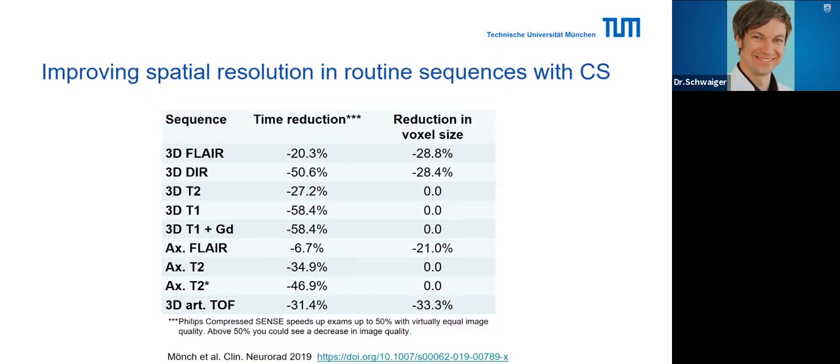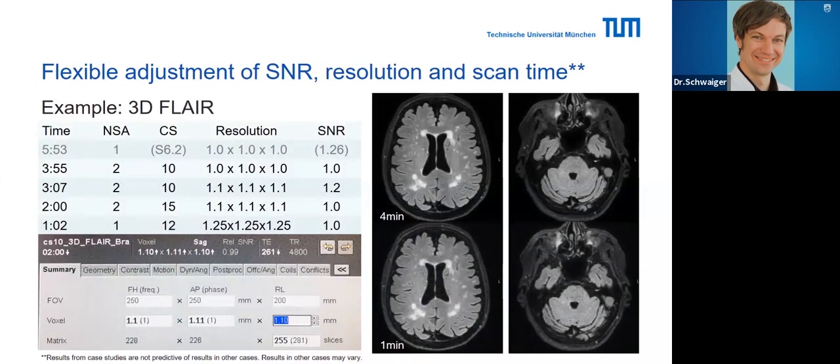So meaning that for the older 3D sequences, we were not able to acquire a 1 millimeter isotropic resolution in sufficient scan time. Now with Compressed Sense, we are able to acquire all the sequences with at least 1 millimeter isotropic resolution. And this adjustment is getting so much easier with Compressed Sense, as there is one parameter that's easily adjustable and where you can directly influence the relationship of scan time with all the other parameters, and of course the relationship of SNR and scan time.